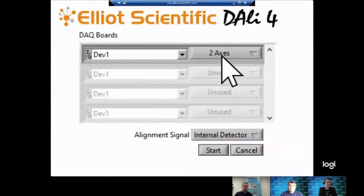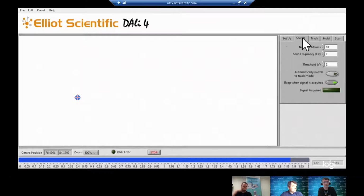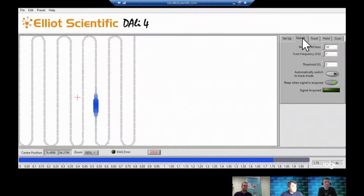This is the DALI software interface, showing for this demo a single data acquisition board monitoring input and controlling 2 axes. Alignment signal is set to internal detector, as we are just feeding the coupled optical signal straight into the back of the DALI. To start the process, we select search mode, which effectively runs a raster scan over the full 0 to 150 voltage range on the piezos. So that would cover a 25 micron or 100 micron square, depending what piezo adjusters are fitted.